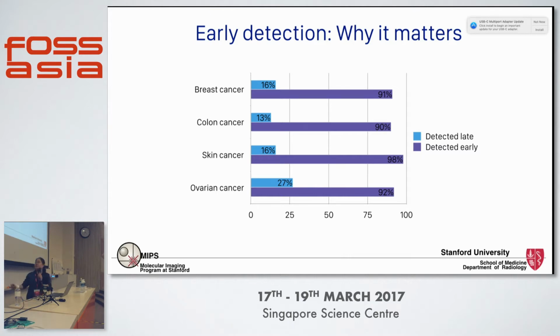And the numbers actually speak for themselves. If you look at this graph above, in the case of breast cancer, if you detected it in the earliest stages, as in stage 1 or 2, you have almost a 91% rate of survival, whereas if you detected it later in stages 3 or 4, there's a dismal 16% rate of survival. And the same goes for colon cancer, skin cancer, ovarian cancer. All of these are cancers that we want to cure. But if we detect them in the later stages, there is less than 20% chance of survival in most patients. And this is why early detection matters so much.